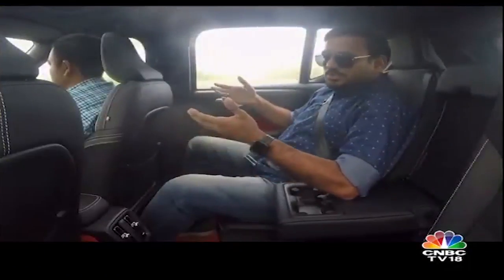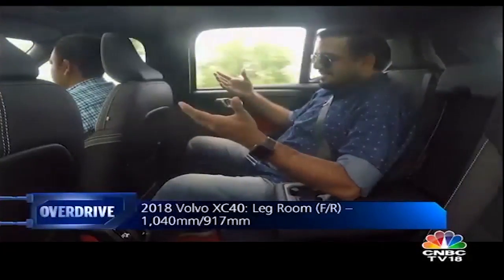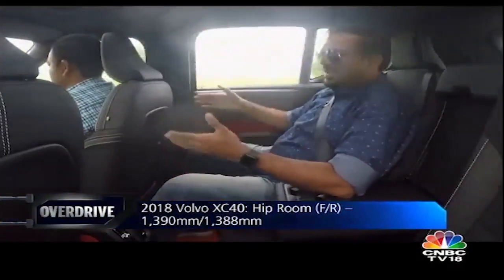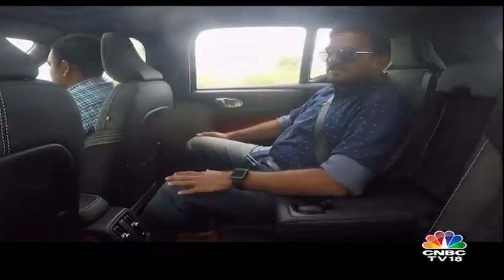Rear seat space is usually a concern when you're talking about entry-level luxury compacts, but with the XC40 it's clearly not a problem at all. The knee room is simply superb. The driver sitting in front of me is quite well built, and even with his driving seat preference, I have excellent space in here.